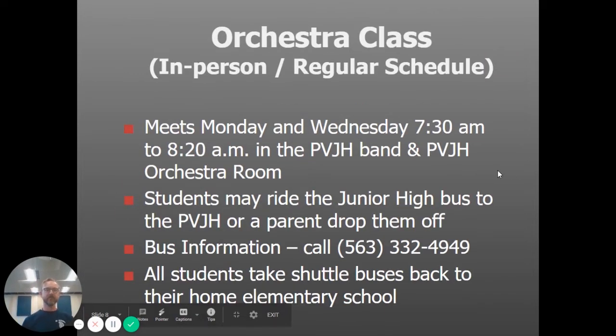Now, in the regular in-person schedule that we would normally be in, let me just briefly go over how that would work. Normally, we'd be meeting on Monday and Wednesday mornings at the junior high school, and most students would ride the junior high bus to the elementary school. In order to get information about which bus to get on, you could call the bus telephone number, and it can let you know where your bus stop is and time of pickup and all that kind of stuff. Again, that is for the 100% in-person regular schedule, and I don't know when we'll go back to that, but when we do, we'll definitely send out a lot of information so that people understand how we're transitioning from that hybrid schedule into the in-person schedule.